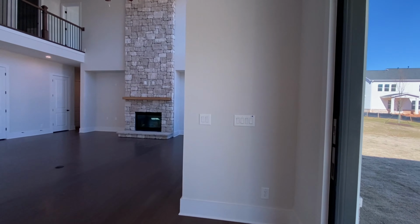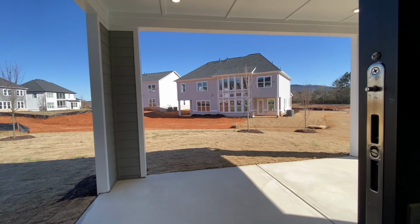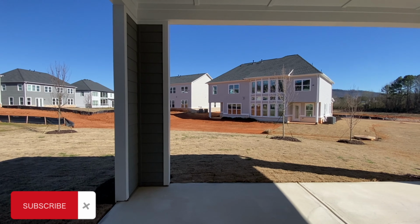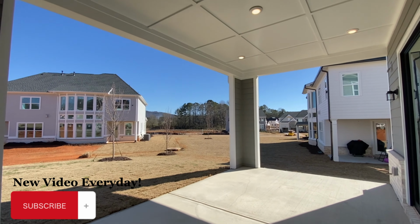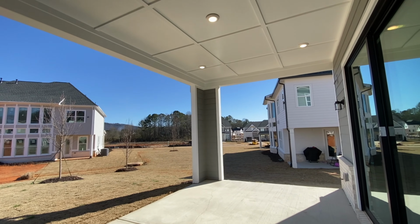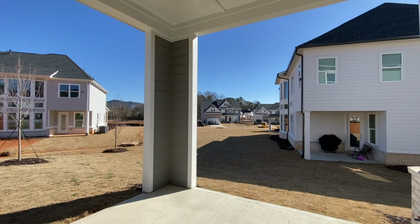This house is priced at $1,004,130. Now, this is the Hendrix floor plan, which is very open and extremely popular right now. This house has double doors. As you walk in, you will find a two-story foyer, an office space, an open dining area.